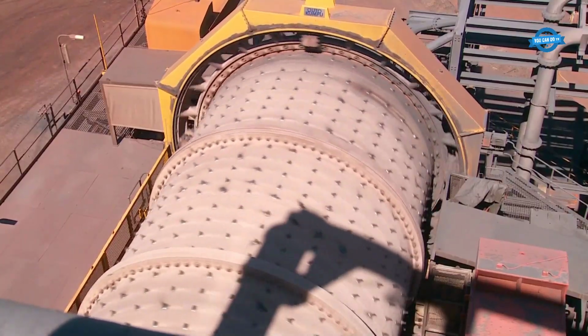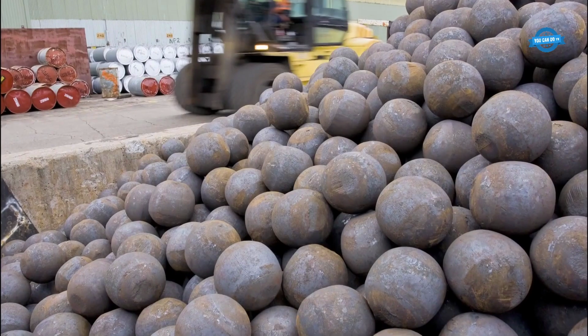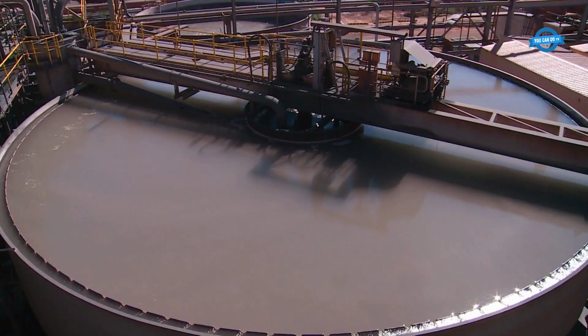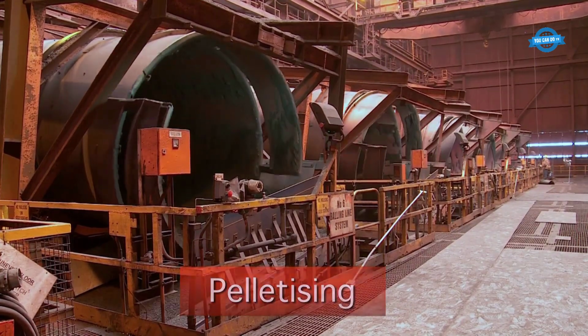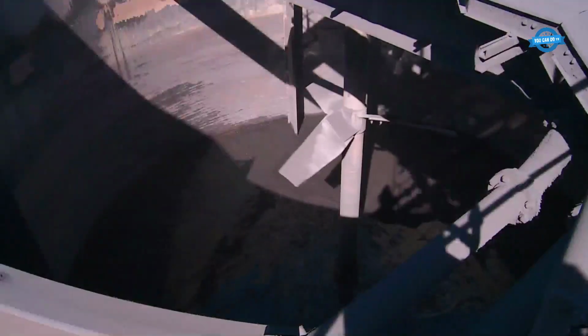Drying. The freshly formed pellets contain moisture and are dried to remove excess water. Drying is crucial for achieving the desired pellet strength and preventing breakage during handling and transportation. Induration. The dried pellets are subjected to high temperatures in an induration furnace. The induration process involves heating the pellets to promote consolidation and strengthen them. The binder reacts and binds the particles together, resulting in durable pellets.